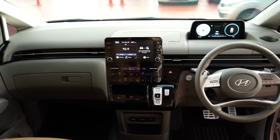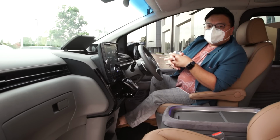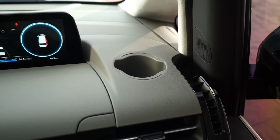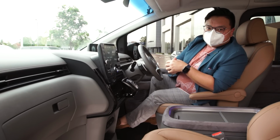Here, the Staria's van roots are a bit hard to miss, especially with all these extra cubby holes on top. But the biggest offender has to be this open cup holder at the top. That is clearly designed for a commercial vehicle driver. But put that aside, this is still a very well-appointed cabin.